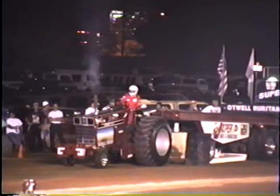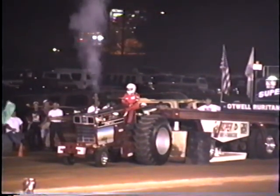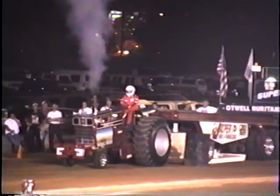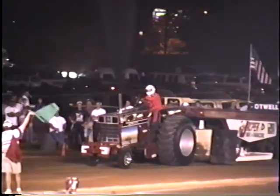Slinger T right there out of Illinois. Okay, this is Tim Overmeyer. He's going to try and get into the pull-off on the pro stock side. Right now, we're looking at Carl Smith, Lawrence Klein, and Tim Kissel.